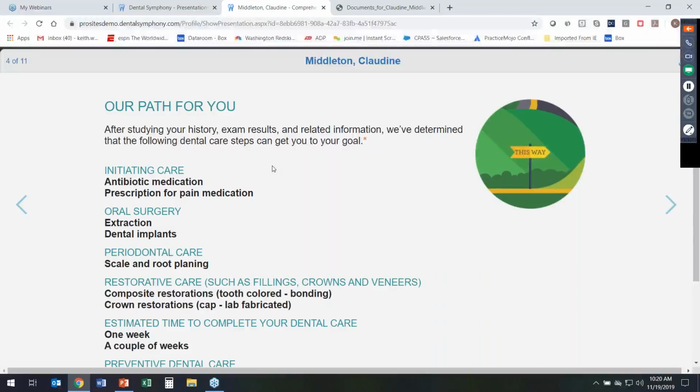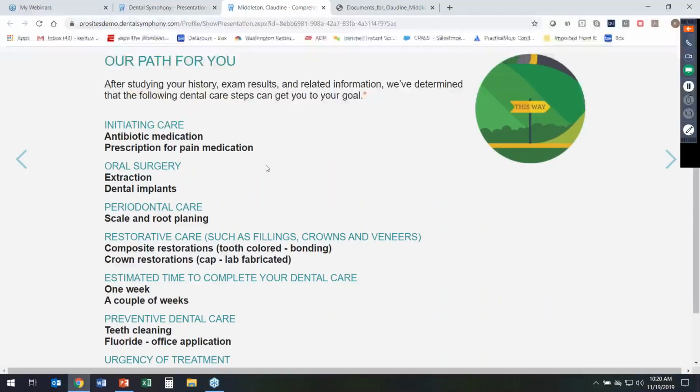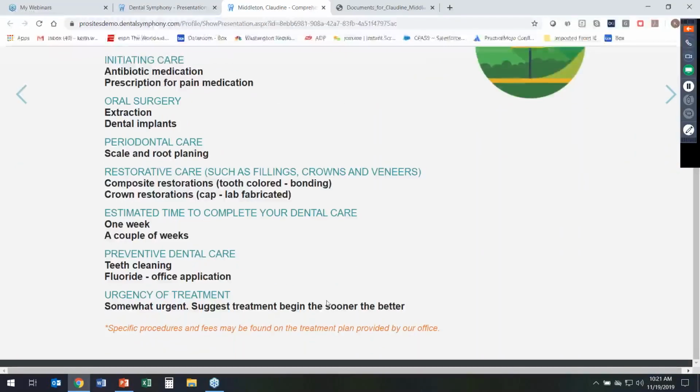First of all, I'm going to give you some antibiotics for the pain and a prescription, and I'm going to give that to you so that you can take it to your particular pharmacy. I'm going to recommend an extraction and a dental implant for that lower left tooth that's bothering you. I'm going to recommend scaling and root planing because you have some gingivitis and some infection in your teeth. I'm going to recommend a composite restoration and a crown restoration, and I'm going to explain to you how to do that. It's going to take us 1 week to 2 weeks to do that, and then today we're going to clean your teeth and give you a fluoride office application.